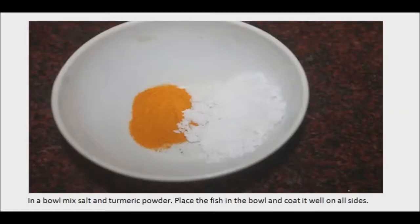This is an old trick to help remove the fishy smell from freshwater fish naturally and effectively. You just need to dust the fresh fish with salt and turmeric powder. Leave it on for a minimum of half an hour. Then you can either wash the dusting off or leave it on prior to cooking the fish. Turmeric has the ability to remove the fishy smell naturally and will not affect the taste of the fish.